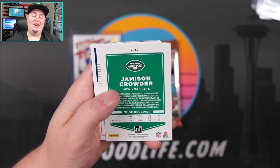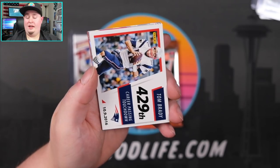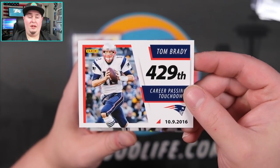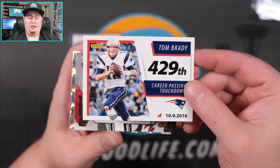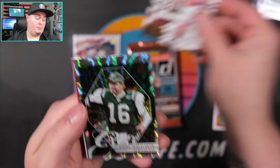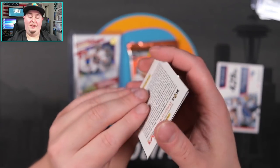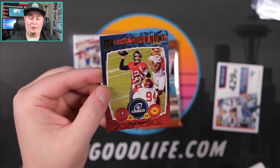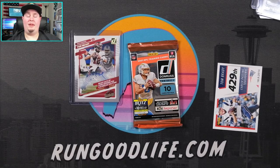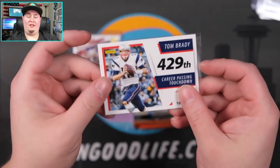Derwin James, Christian Kirk, Jamison Crowder. Oh, of course, we have another Tom Brady. Frank Darby, Tom Brady, this is going to be a career touchdown passes. They're probably going to be scattering these into quite a few sets. They were in Score, so I think now they're probably going to be in this as well. Rondale Moore on the Gridiron Series Rookies. We have an Elite Series, and that is going to be Vinny Testaverde. And hey, it's this guy again, Tom Brady on Road to the Super Bowl. I think we just won the Super Bowl, and I think Tom Brady's probably going to repeat as well. So we're seeing all kinds of Bradys in this box. This has been an awesome box. This is one for the ages.